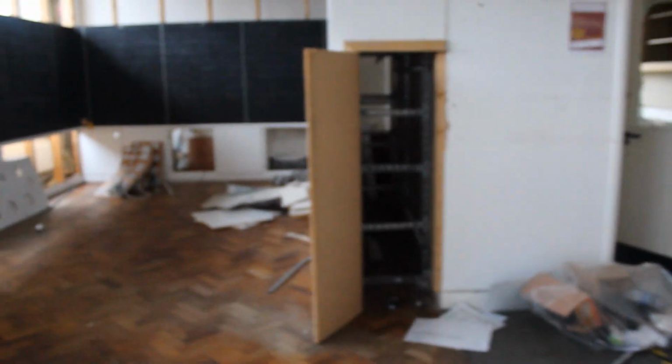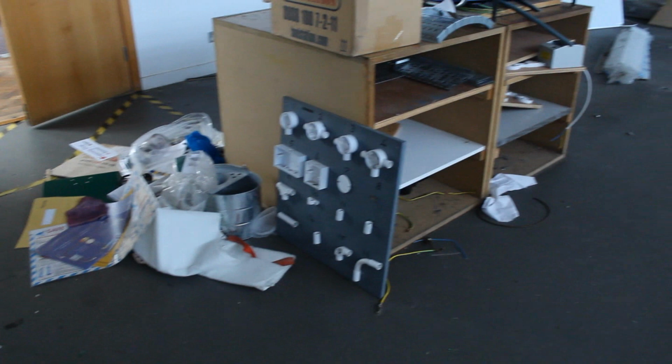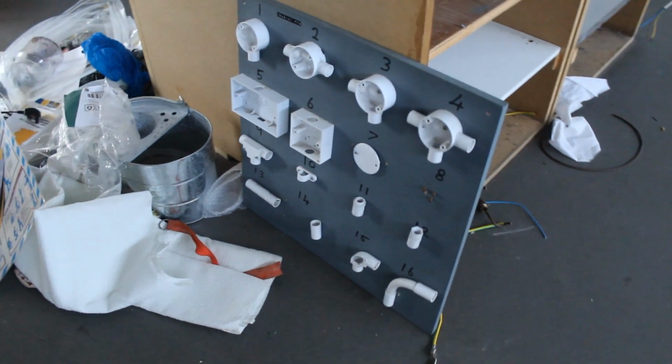Right guys, so we're in an abandoned college. It's due to get demolished at some point, fairly soon-ish. So we're documenting it before it goes forever, basically. This is like a little electrics workshop. Like would have taught electrics.